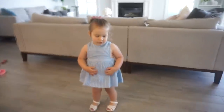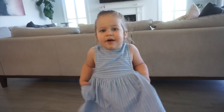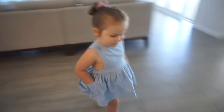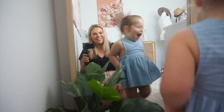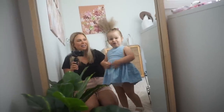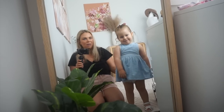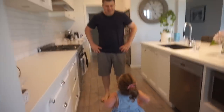Everyone, your outfit. Oh, very cute. Look at Daisy with her hair up in a ponytail. You want to go look in the mirror? Yeah. Okay. This dress is getting a little bit too small for you. Oh, look at this little bit of hair. I need to get one out on the other side. For Daddy. Oh, there's Daddy. You want to go show him? Oh, Daisy. Oh, how pretty are you?